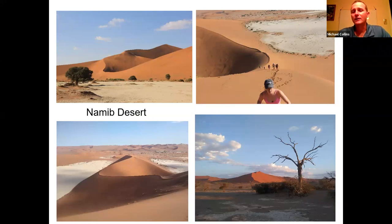Up in the top right is one of my students and the rest of us. I think I'm that one back there in the hat. This young woman is on the cross country team, so she motored up this sand dune called Big Daddy. It's a 1,000-foot sand dune.